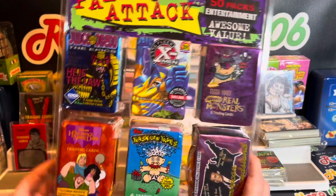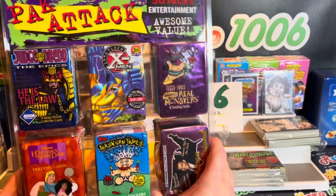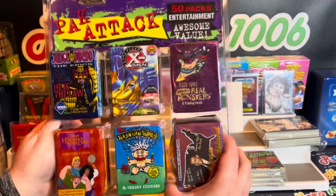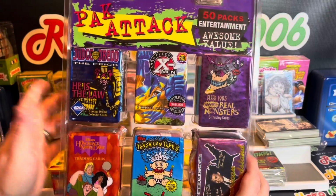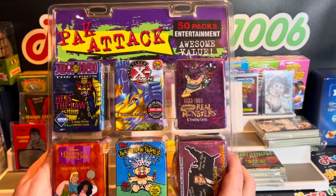And they didn't disappoint in the 90s too, man. They threw together 50 packs of junk wax or junk foil entertainment cards. But these are actually really difficult to come by. People bought these and opened them up. I don't see them a lot. In fact, I haven't seen them in a long time on eBay.